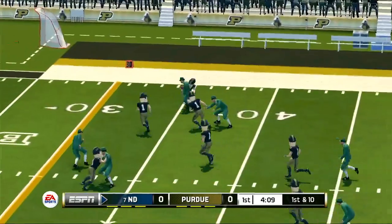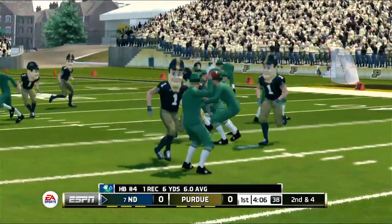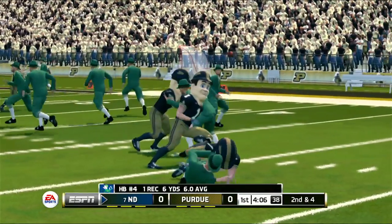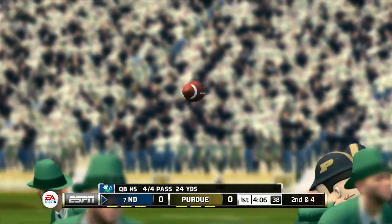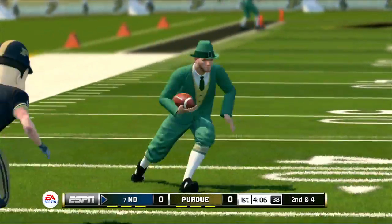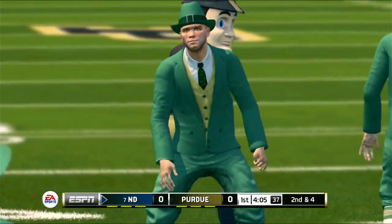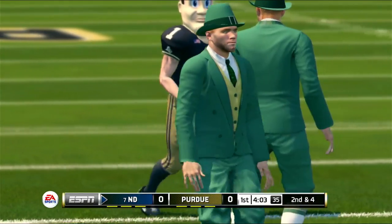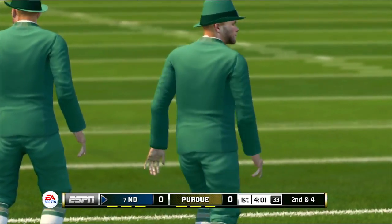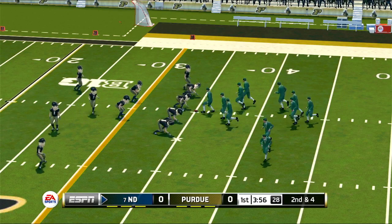Gets it off as he's hit, complete. And they make the stop at about the 35. Number 21 on the tackle at the 35-yard line. That'll make it second and 4. So it's second down now, and they need about 4 yards to pick up the first.